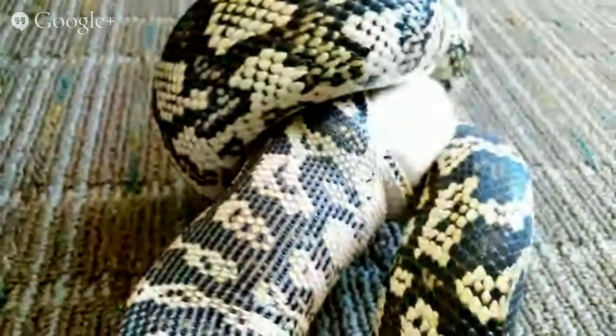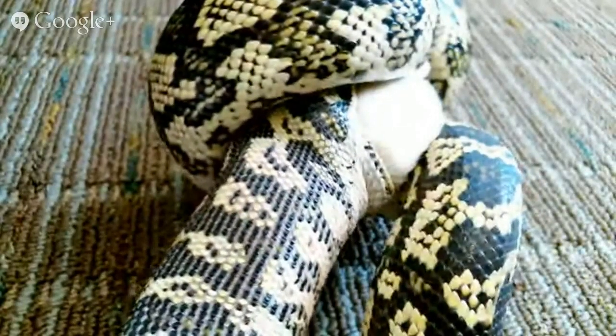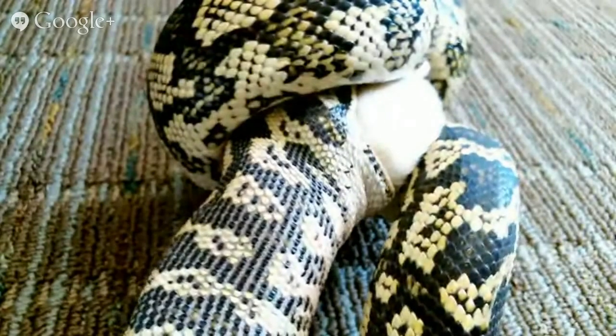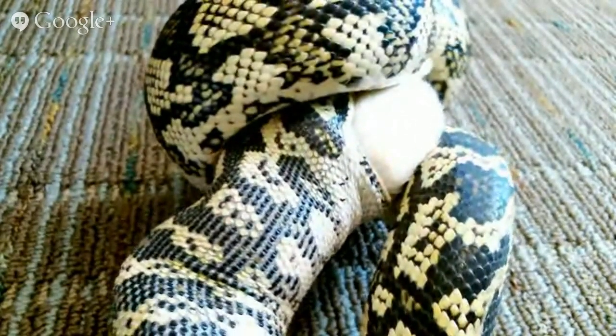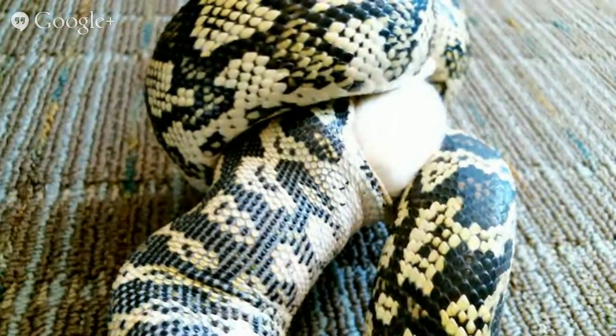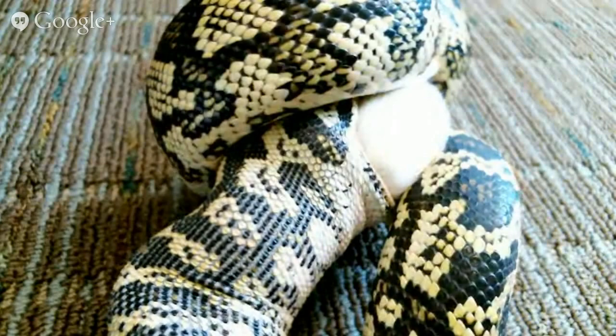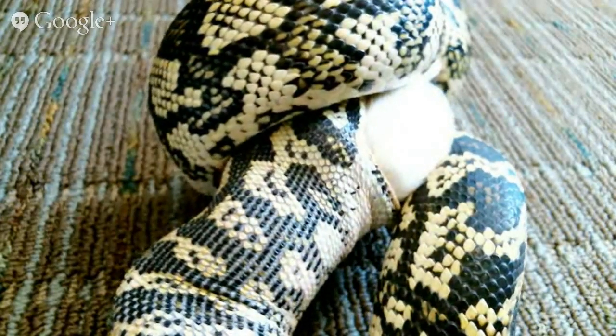Trying to get a good view for you. About as best as I can do here without moving around right now and spooking the snake too much. So it's exposed itself now for about an hour to a predator.